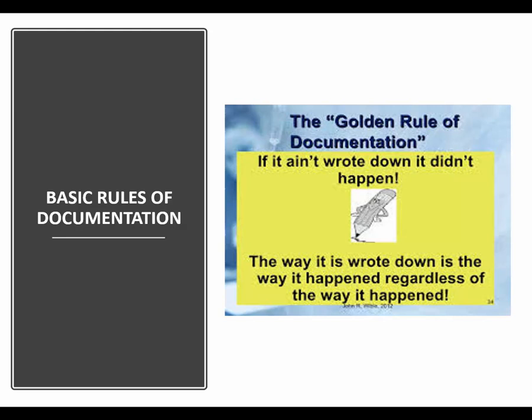Okay. Golden rule of documentation. You'll hear this a million times in nursing. If you didn't document it, you didn't do it. If it ain't wrote down, it didn't happen. The way it was wrote down is the way it happened, regardless of the way it happened. So, that's cute, but anyway, the golden rule of documentation is if you didn't document it, you didn't do it. And if you did document it, the way you documented it is the way it was as far as the court sees it when they pull that chart in a few years for you to have to defend what happened. So please be sure you're always thinking about the importance of documentation.